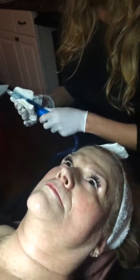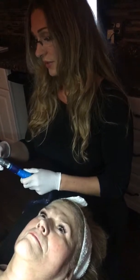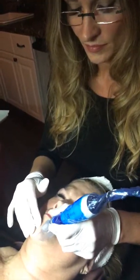No, I've never had anybody say that they have had a breakout afterwards. If anything, it's helped people that had active acne. I don't remember the name of them, but what needling really helps for me are those whiteheads. It's going to help close up all her pores. It shrinks all the pores and cleans them out because it's opening everything up and getting it out of there.